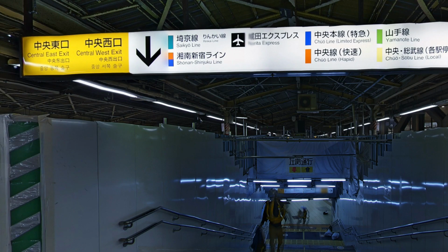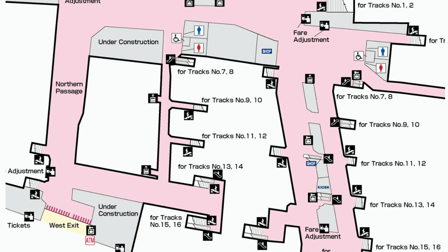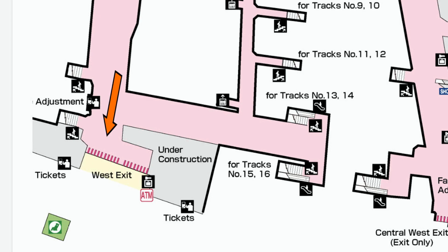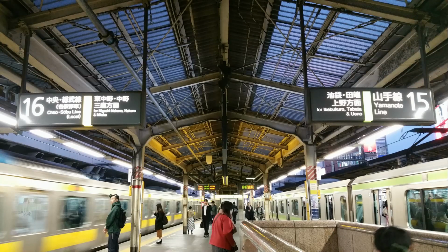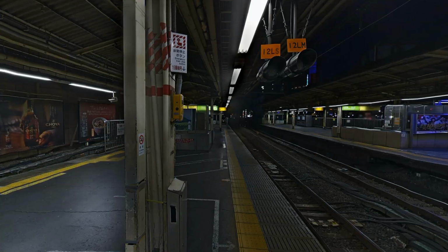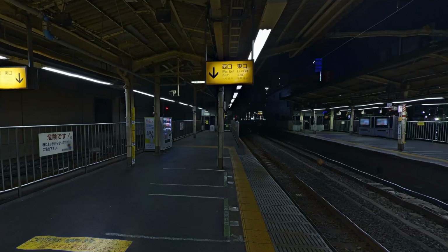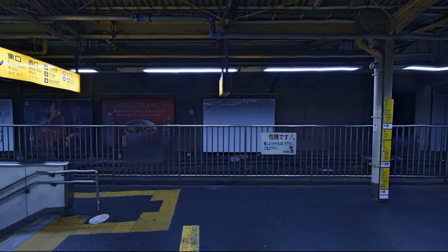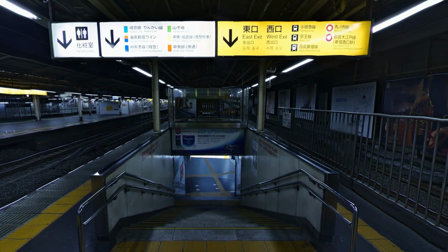If you happen to go down a stairway going to the central west exit, you will have to go around the train concourse at the basement floor going to the west exit. And so, after getting down the train at the Shinjuku Station, in order not to get confused, we just walk along the Yamanote Line train platform and find the stairs going down to the west exit at the basement floor.